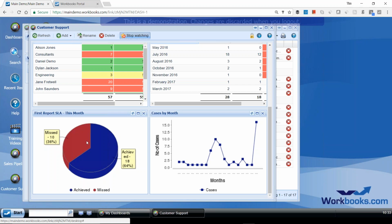SLA, first report SLAs by month. Have we missed them or achieved them? So you tell it what sort of dashboards you want to look at. That may be another sort of screen that you typically might see in Workbooks when you log in. And so all of these screens, you can actually say to Workbooks, right, when I log in as a user, that's the first thing I want to see in the morning.